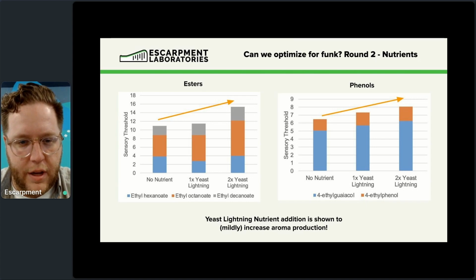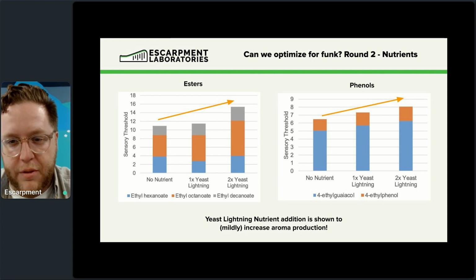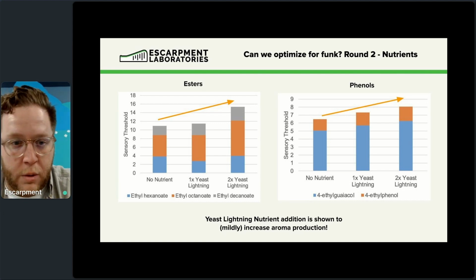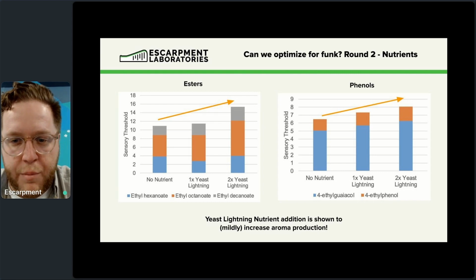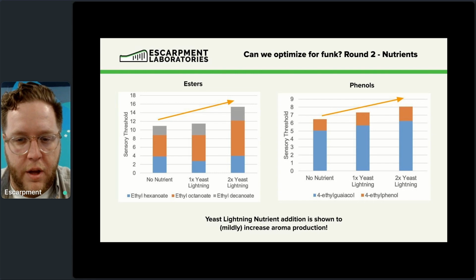You can see those ethyl esters, those kind of tropical fruit aromas, going up from about 11 times the sensory threshold to about 15 times. So pretty good improvement there. And same thing with the phenols too. So those 4-ethyl guaiacol, 4-ethyl phenol, small increase in the 4-ethyl phenol, which is that sort of medicinal note, but a bigger increase in the 4-ethyl guaiacol, which is that beneficial kind of smoky bacon note.